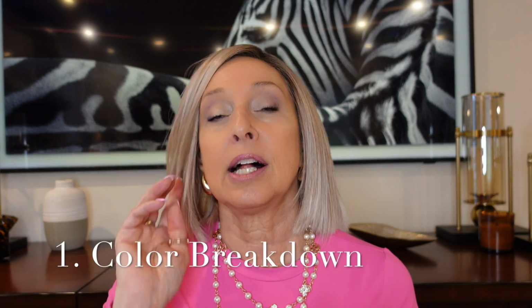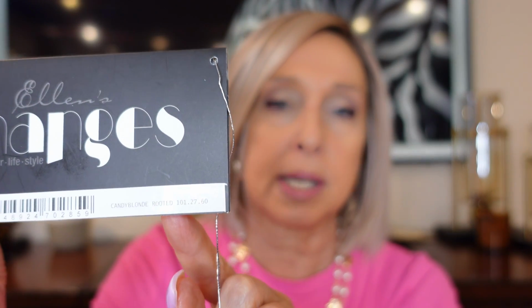All right, so 3 components to Ellen Wille's color system. The first is color breakdown. And color breakdown are the 3 numbers that you saw on this tag, which is the 101, the 27, and the 60. That's telling you which colors are blended in the wig to create the color that you're seeing. Now I'm going to show you that 2 wigs with the same name don't necessarily have the same color breakdown.